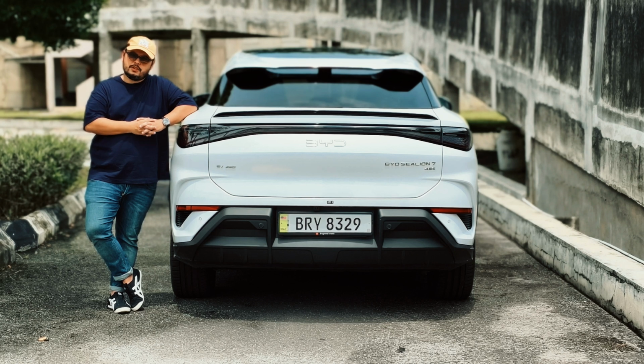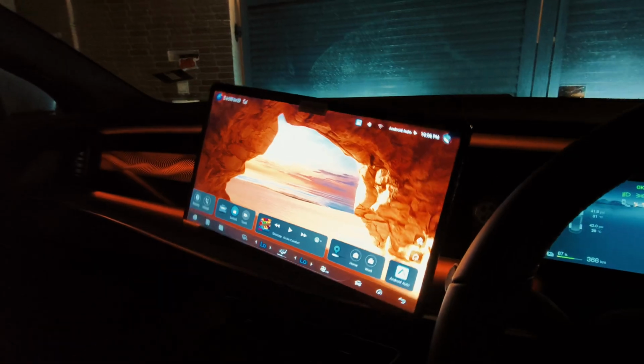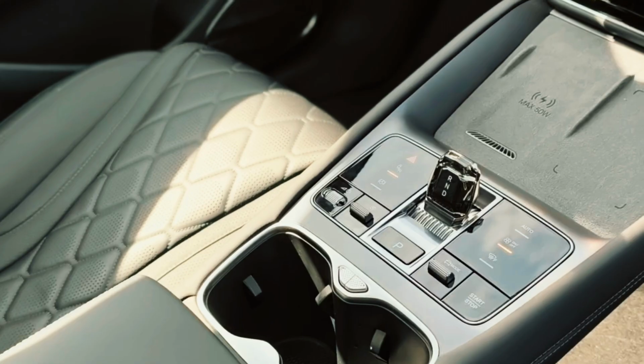At around 200,000 ringgit, the Sealion 7 Performance all-wheel drive offers you flagship level performance, flagship tech, real-world practicality, and most importantly, a genuinely future-ready experience. It's not perfect, no car is, but for drivers who want more than just a badge on the bonnet, for people who believe you can have tech, performance, space, and safety, all without overpaying, this makes a very, very strong case.